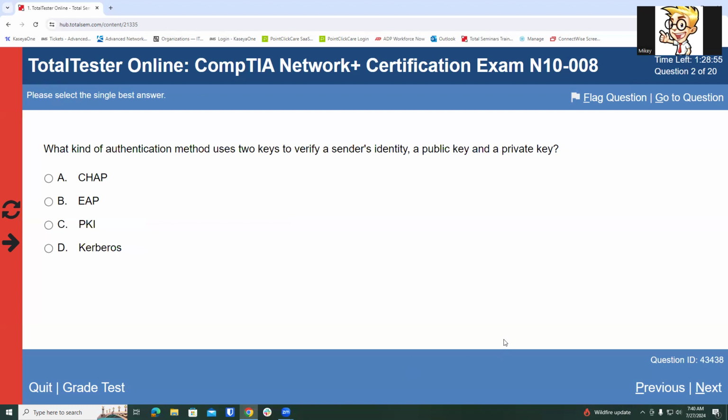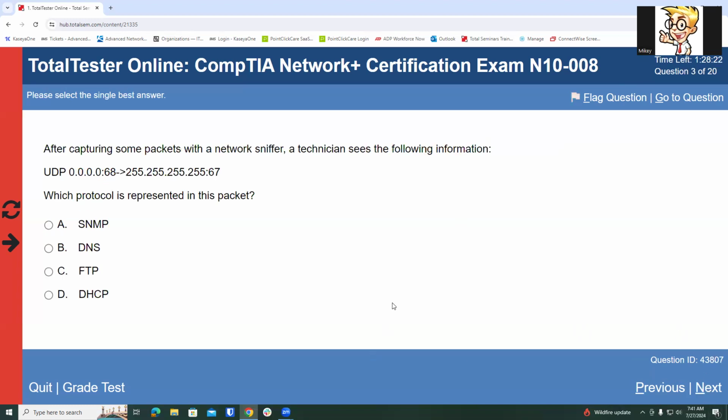Okay, number two. You can see what question we're on up here, 2 of 20. What kind of authentication method uses two keys to verify a sender's identity, a public and a private? PKI jumps out at me. Public key infrastructure, I believe that is. I'm going to flag that one because I can't quite remember, but I believe it's public key infrastructure or something like that.